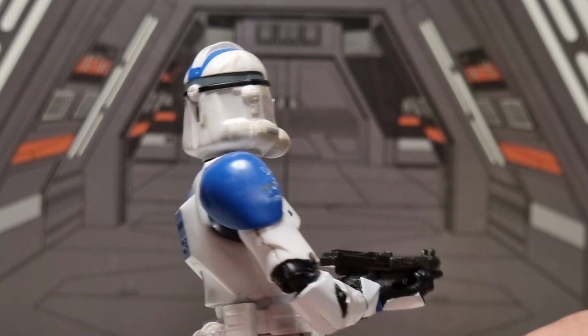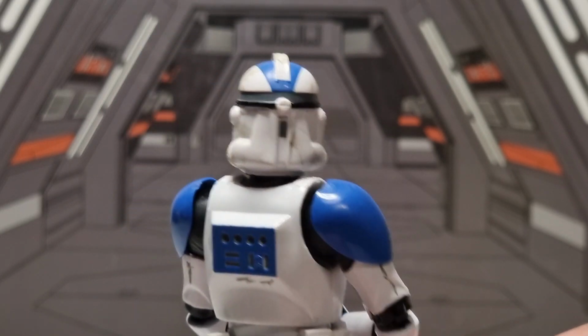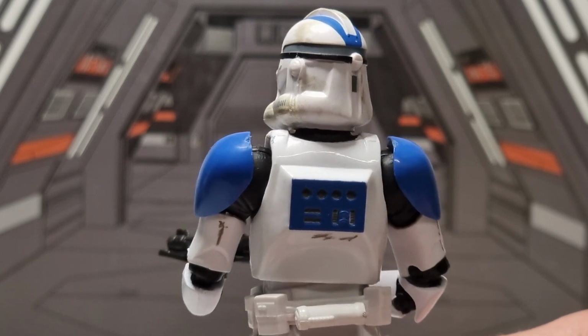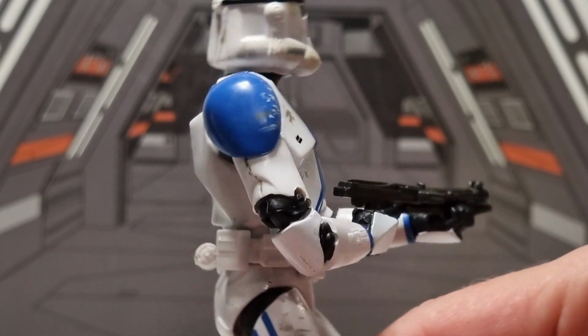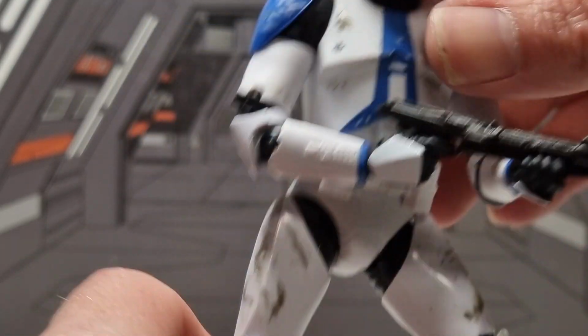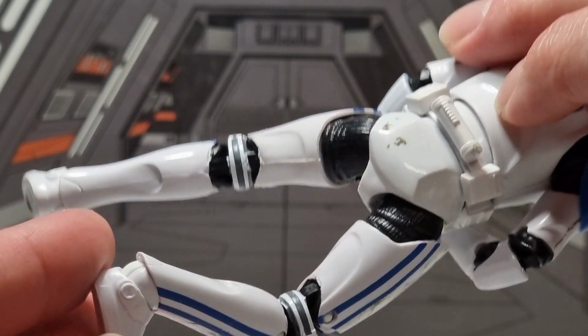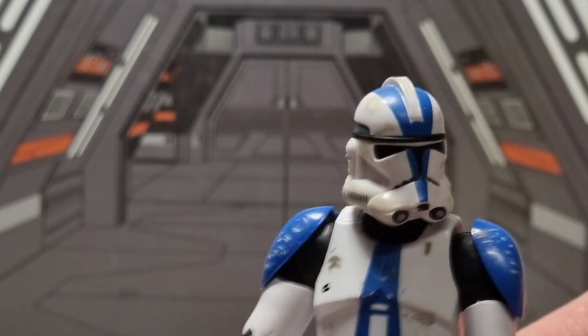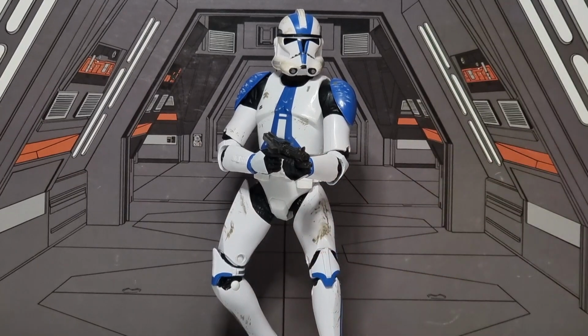Yeah, these were cool. These were in the archive collection. He looks cool. Really do like this figure a lot. 501st Legion Clone Trooper. Awesome. On to the next one.